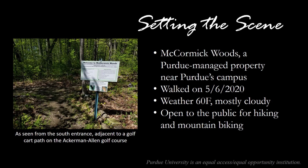Let's set the scene. I'm walking at McCormick Woods, a Purdue-managed property near Purdue's campus. The woods was walked on Wednesday, May 6th. The weather was 60 degrees Fahrenheit and mostly cloudy. This woods is open to the public for hiking and mountain biking and is partially managed by a local mountain biking organization. McCormick Woods is seen here from the south entrance, adjacent to a golf cart path on the Ackerman-Allen Golf Course. There's so many leaves in the mid and upper canopy of the woods that we're getting mostly dappled sunlight on the forest floor this week.